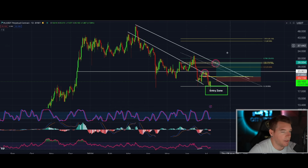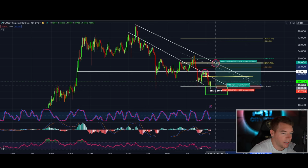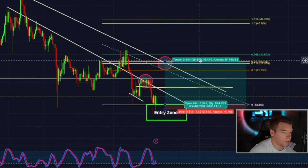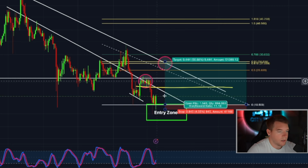Now, Injective, if you missed the entry down here, over the last couple of days there were, again, proper sniper entries, in my opinion. You had yesterday another chance to get in at this level. Let's say you got in there. Then this would be your trade setup right now. You would look at almost 51% profit to the upside against a 4.55% stop loss.